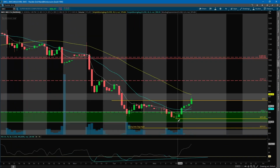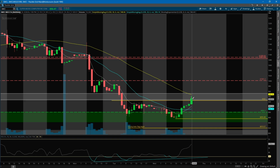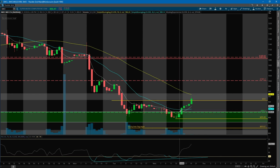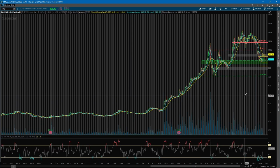On this hourly chart, we broke through all our resistances in the after hours. So any pullback, you're looking for an hourly higher low and continuation. We're looking for a daily bounce at this point. We're trading above the 8, trading above the 20, bullish on the hourly. I mean, we need a trend change. We didn't change it yet, but this to me looks very bullish right now. So that's all I have for SMCI.